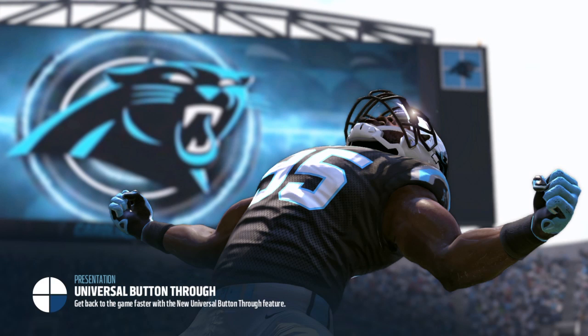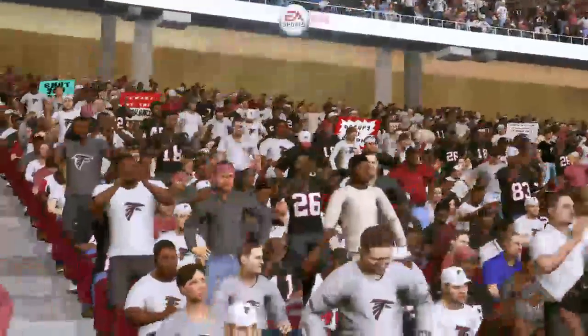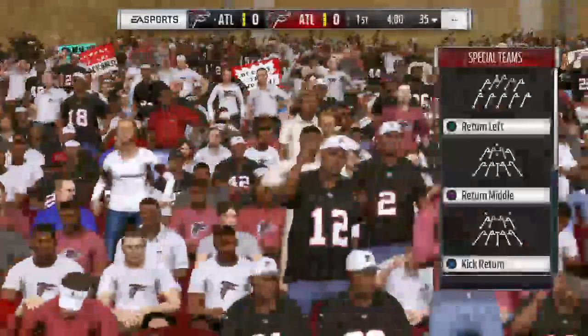In what is scheduled to be its final season as an NFL stadium, there's a look at the Georgia Dome here in Atlanta. Coming up, we've got what can only be described as a mirror.